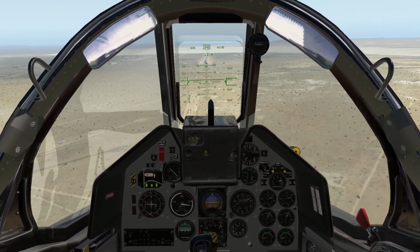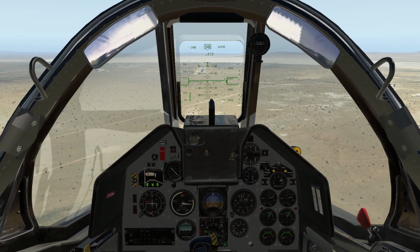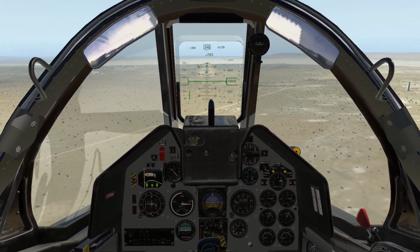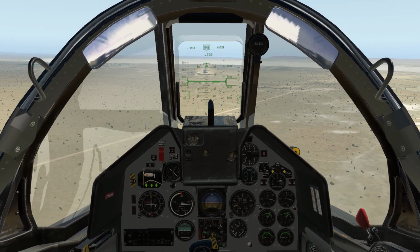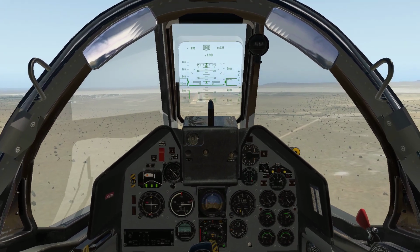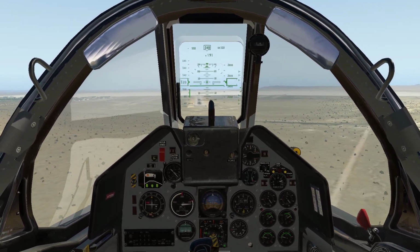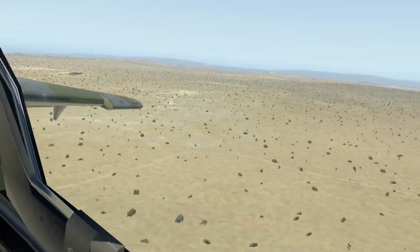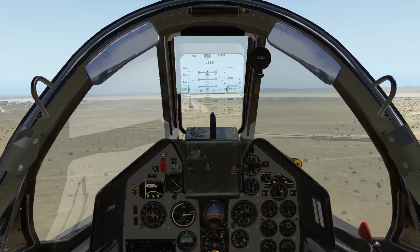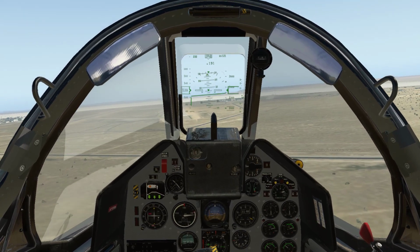Let's get final notch of flaps. We're holding right at about 130. There's glide slope, a little bit nose down. Let's trim it back up a little bit. Now we're low. But now this thing is trimmed nose down. All right, so maybe 120 is a little bit slow. Now we're left. This was going so well.